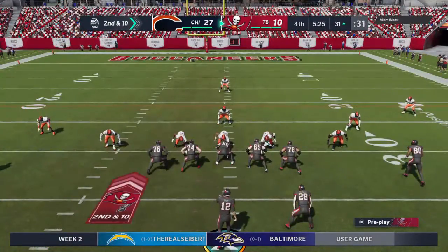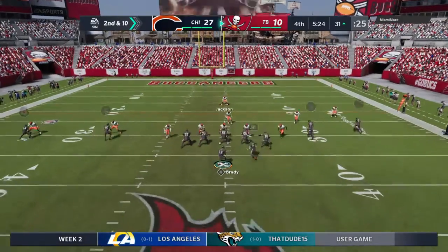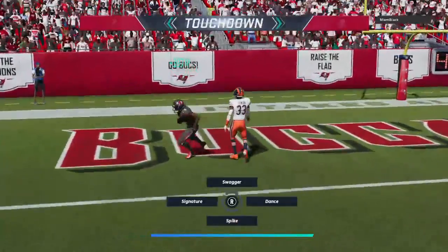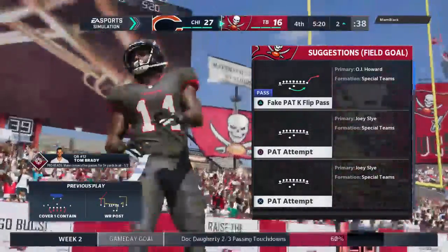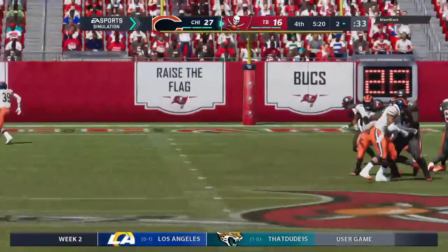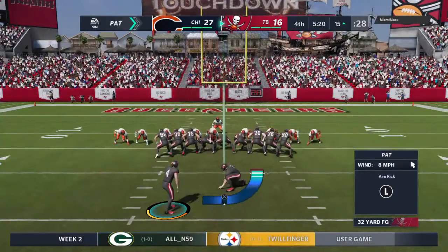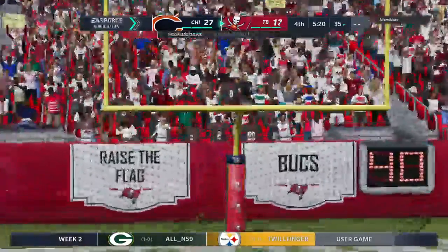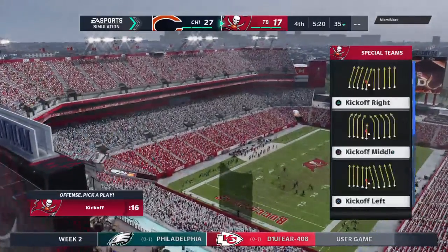Brady's incompletion on 1st down leads to a 2nd and 10. To throw again, Brady. They're targeting Godwin once more, this time complete. And he's into the end zone. Touchdown, Buccaneers. Chris Godwin, his 2nd touchdown of the game, his 3rd on the year. And the Bucs are able to cut in now to that deficit. Slide for the PAT. And the lead is trimmed down to 10. Makes the score Bears 27, Buccaneers 17.